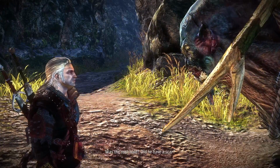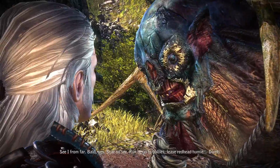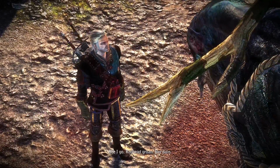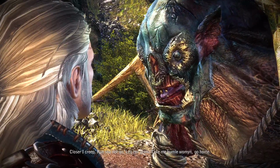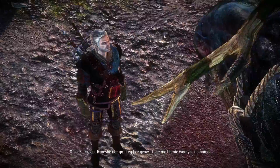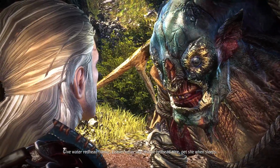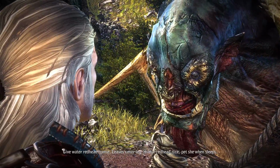Was the man bald? Did he have a scar? Wisher man likes man. What? See, I from far. Bald, yes. Scar no see. Run he go to gullies. Leave redhead Humi. Down. See I go. Redhead grown. Her pain. Closer I creep. Run she not go. Let her grow. Take me Humi woman. Go home. Mrs. angry. Call Humi wench thin bones. Hungry Mrs. Yap and yap. Then run go own for food. Give water, redhead Humi. Leaves cover leg. Humi redhead nice. Pet she when sleep.